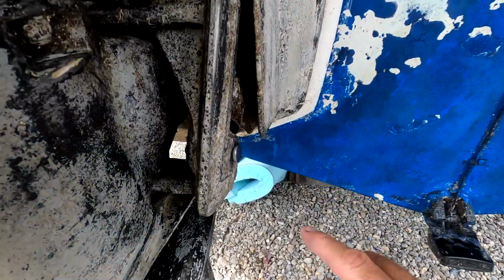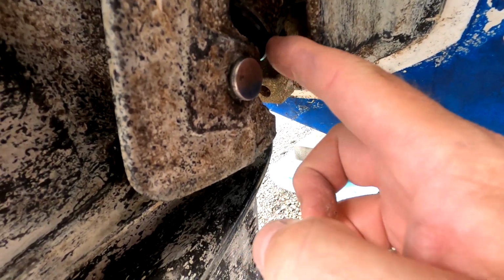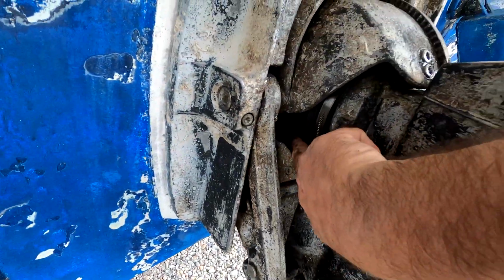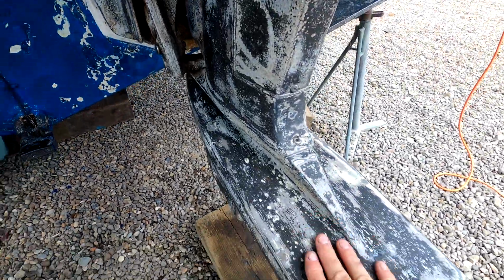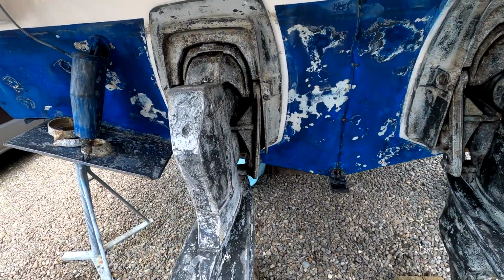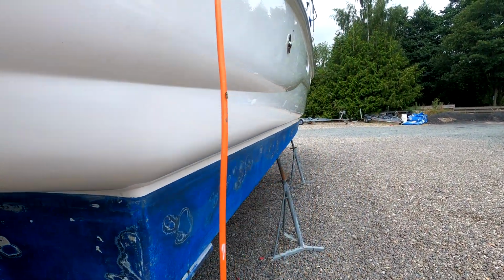What he has done though is he's changed the end caps on these rams for me, so hopefully these rams now will work and not drop down every 5 minutes. All the bellows have been changed over, so these should all be good. My job is to refinish these now, give those a paint, get some anti-foul on them. I've still got to anti-foul the hull, and I've got to finish polishing.